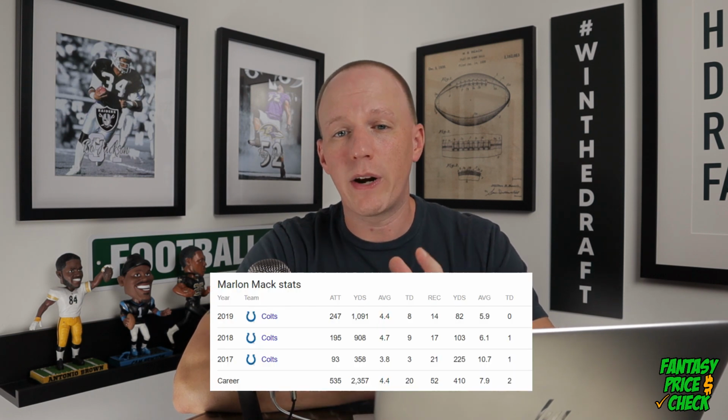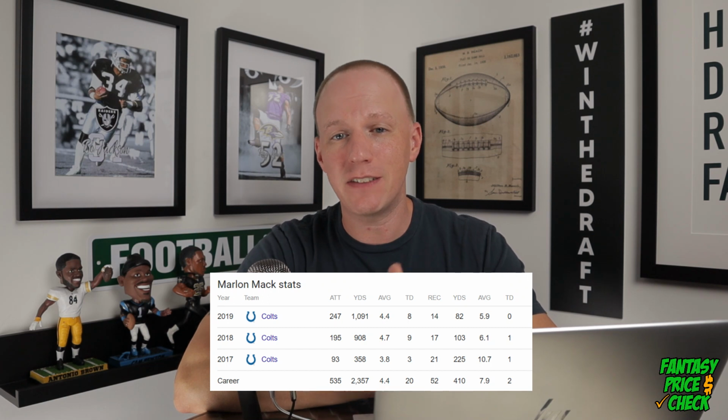There's enough room in this backfield for both of these guys to get 200 plus carries and each go over 1,000 yards. We also can't ignore Taylor's opportunity as a receiver in this backfield. For whatever reason, the Colts don't throw to Marlon Mack. He had just 14 receptions last year and 17 receptions in the year before that. Nyheim Hines is a pass-catching running back that's also in this backfield. He had 44 receptions last year and 63 receptions in the year before that.